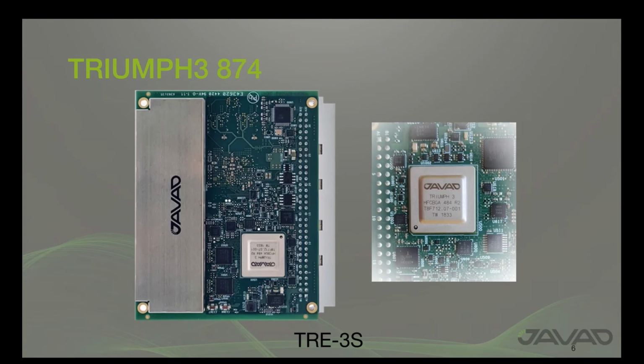And finally, in 2021, the newest board, the TRE-3S, was released. At the heart of this board is a third generation TRIUMPH-3 874 channels chip. We will talk about its other unique properties next. The main design criteria were unique GNSS performance, excellent field reliability, and low power consumption. All the sub-goals were achieved. The company paid big attention to the cost reduction of the product to offer system integrators also a good competitive price.